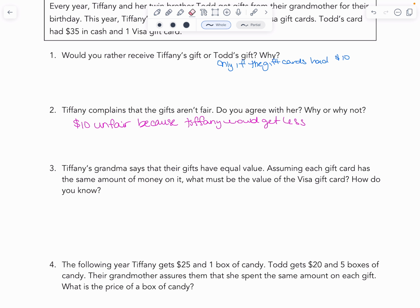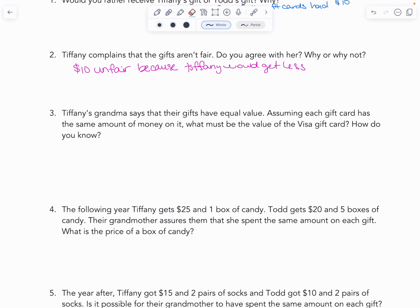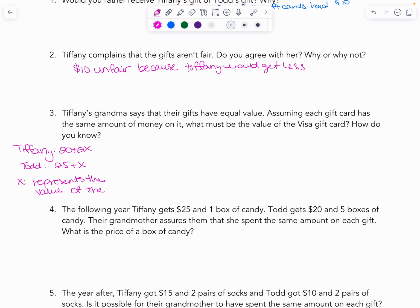All right, so we're back. So Tiffany's grandmother says that the gifts are equal, so that means Tiffany's expression would have been 20 plus 2x. And Todd, we would have said, is 25 plus x, where x represents the value of the Visa gift card. You should always label your variables, whether it's in math or in physics, when you have a word problem like this. You should always identify what that variable represents.